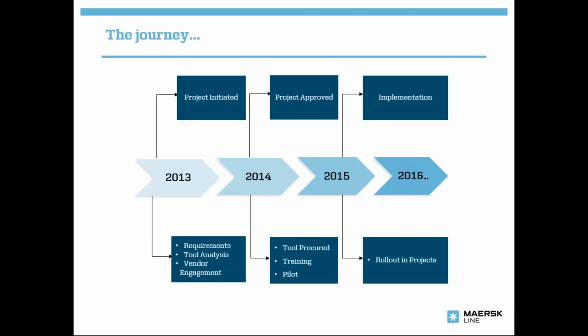So here, I would like to summarize the journey. In 2013, we initiated the project, where we started having discussions with various vendors. We got some requirements, did some tool analysis and spoke to our vendors. In 2014, the project was officially approved. We got the tool procured that year in December. We got some training from IBM. We also did a pilot. In 2015, we moved forward to implementation and full rollout. And this year is about stabilizing, using the tool and enjoying the benefits of the investment that we've put in over the last 2.5 years. So this is the journey that we have gone through.